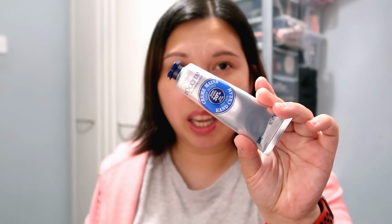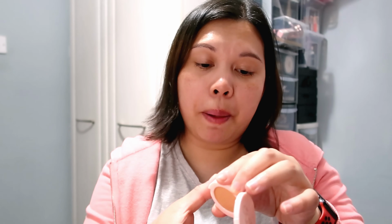And let's do a recap. So this month you will receive a travel size from L'Occitane dry skin hand cream, which has 30 ml, and as I said, it smells nice. It reminds me of baby wipes, so it reminds me of that smell. And then you will receive a travel size from Seatte London, which is the bamboo bronzer in the shade Palm Island. Here we go.